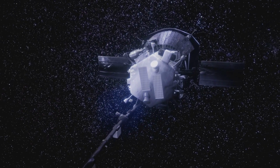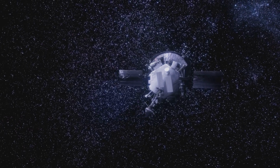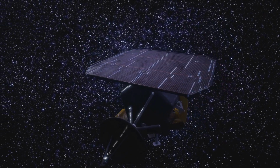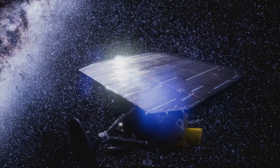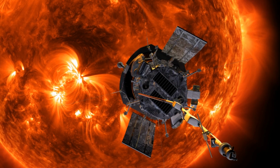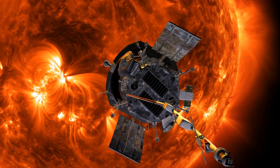The Parker Solar Probe carries a suite of scientific instruments designed to study the sun up close. These instruments are measuring the properties of the solar wind, including its speed, density, and temperature. By analyzing the data collected by the probe, scientists hope to answer some fundamental questions about the solar wind.